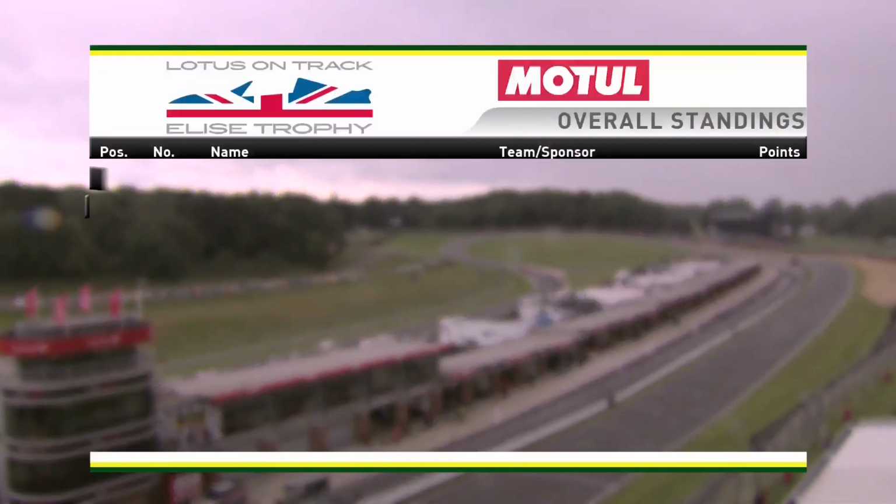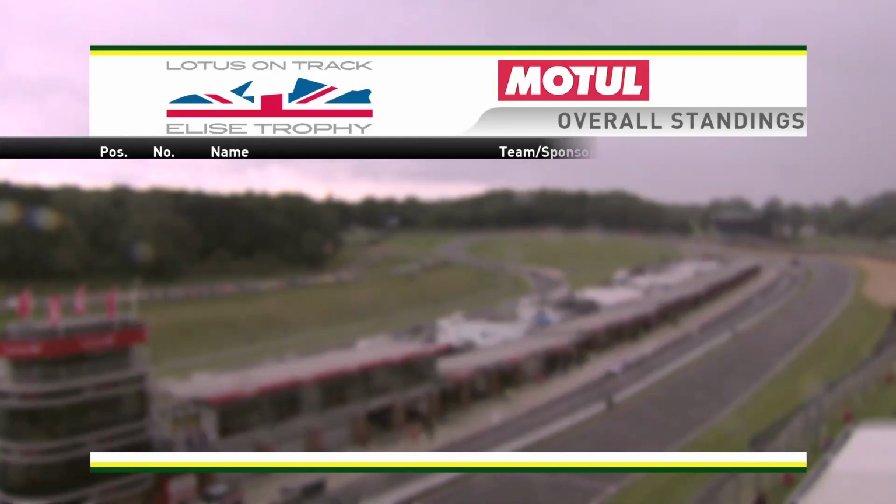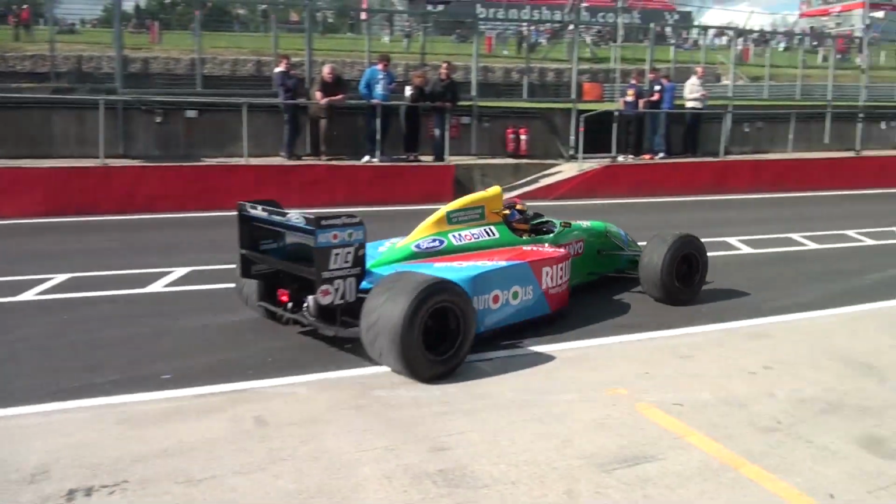So leaving Brands Hatch then, it is Adam Gore in command in the championship. Fulvio Mussi now somewhat distant second, and Craig Demon leaping up to third place after that super performance. But there wouldn't be a Lotus Festival without some displays from some classic Lotus Formula One cars.